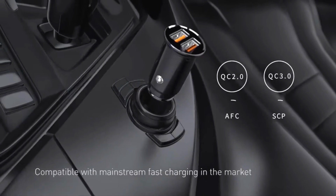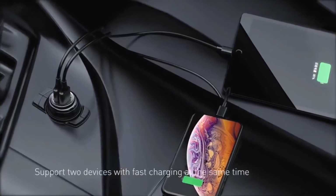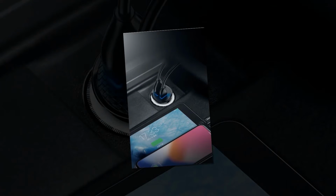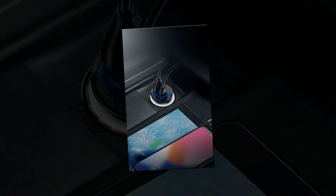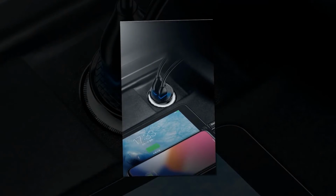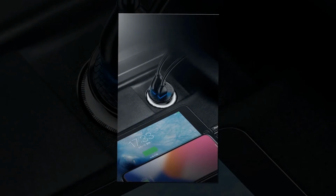It can even satisfy the charging needs of the backseat passengers because it is equipped with an expanded port. It is compatible with iPhone 13, 12, 11 Pro, X's, Max, and Series. It also has compatibility with SCP, FCP fast supercharge for Huawei Mate 30, 20, P40, P30 Pro, Lite, RS. For Xiaomi, it has compatibility with Xiaomi Mix 3, Mi 10, 9, 8, Redmi Note 9, 7, 5, and for Samsung Galaxy, Note 10, 9, 8, S20, S10, S9, S8 Plus.